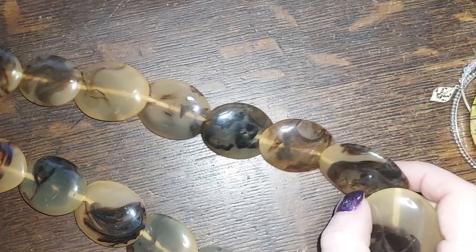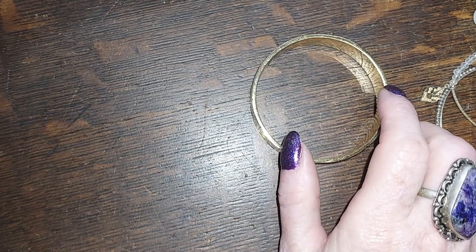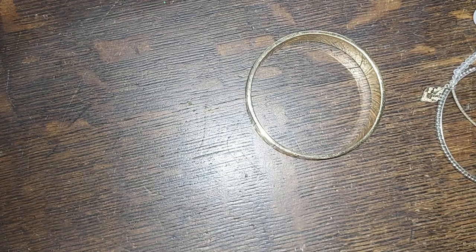This one, I'm gonna do for $7. It's really different. This is a really nice bangle in yellow and gold. Yellow, you don't see a whole lot of. Cool. It's really pretty. We'll do that for $3.